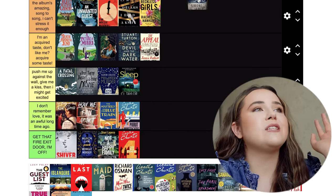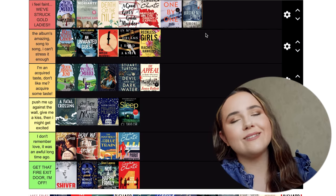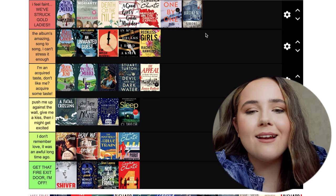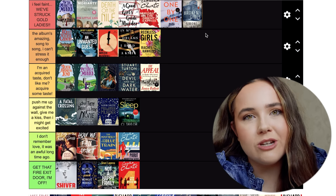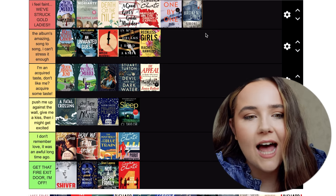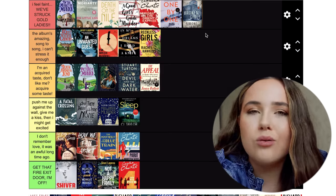The Broken Girls by Simone St. James. We struck gold, ladies. I loved it. Oh my God, Broken Girls was so good. Speculative, multiple murder mysteries that we're trying to solve across different time periods. Dual timeline that I actually liked. Great characters. Oh, it was good.